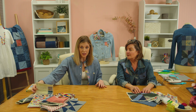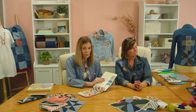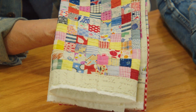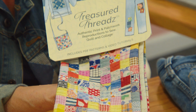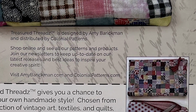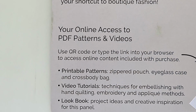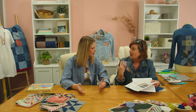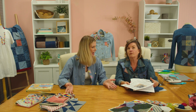And so let's talk. There are actually some great projects that you get. Yes. When you purchase these panels, which are available from us here at Missouri Star, and you open it up, there's this great little QR code inside, and that's going to bring you to 3 patterns, right? Correct. And also there's more video education as well, right? Right. So there's 3 patterns, a lookbook, and video tutorials teaching you how to apply to your denim, and ideas. So it'll take you even deeper than what we've covered today.